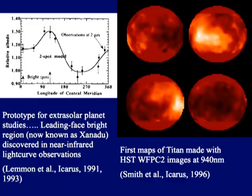In 1993, the Hubble Space Telescope was repaired, and that gave HST the capability to image Titan. And by looking instead of at the sort of orange wavelengths that the Voyager observed at, it was able to look in the near infrared, where Titan's haze is less thick and it's actually brighter. So it's like looking through thin fog instead of looking through thick smoke. And that imaging, Titan was only 18 pixels across, revealed this sort of leading edge bright area called Xanadu.